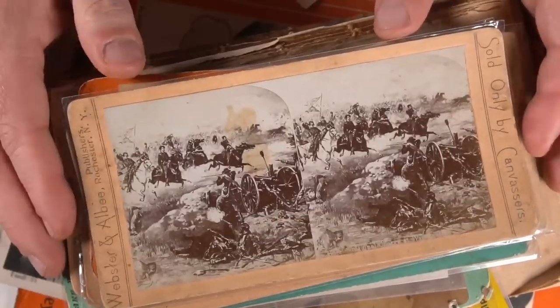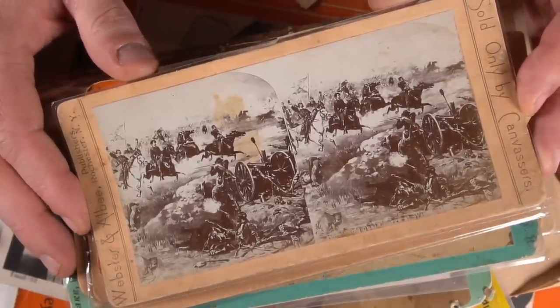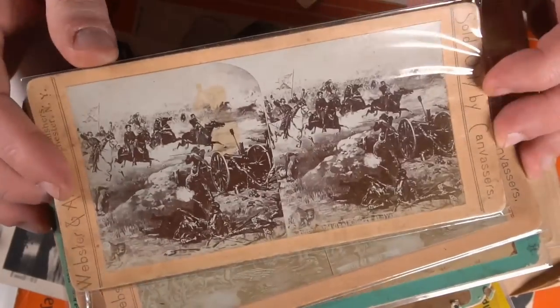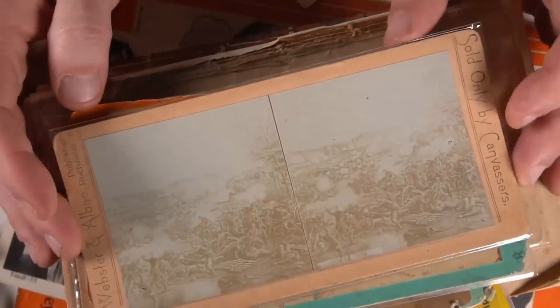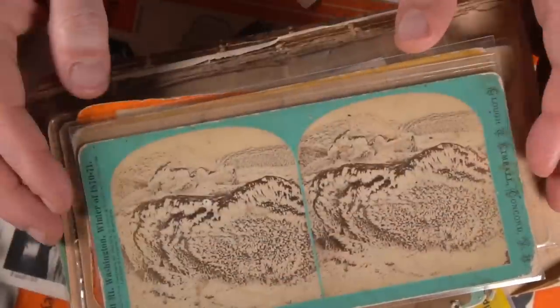Civil War Battle. This is from a later set after the war, but it's still a very well collected one. Again, these were just a couple of bucks. I think I paid $2 for this one here. Any of these, even though it's a painting, still can go for $30 or $40. Another Civil War one here, same basic principle.